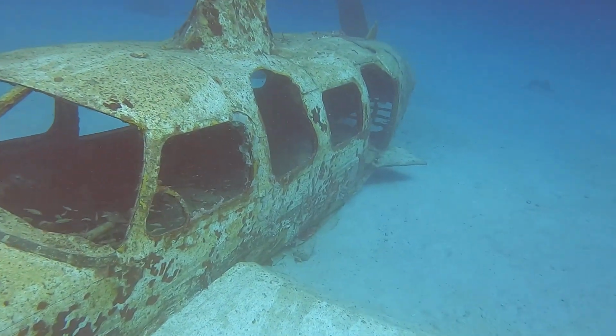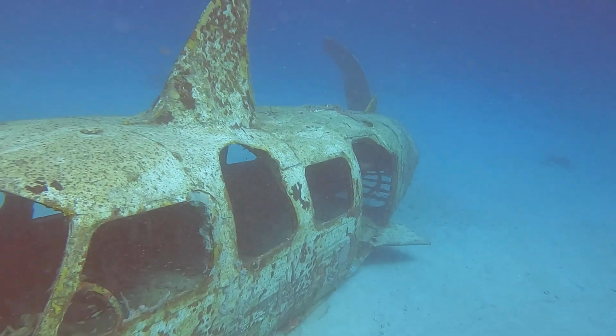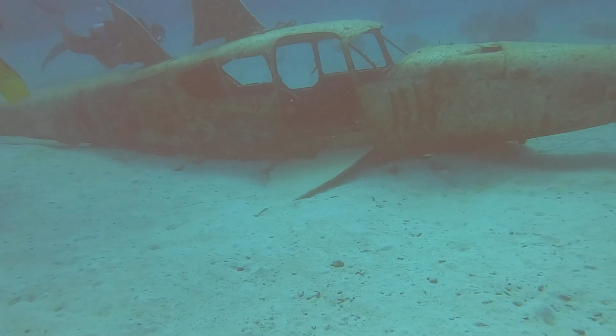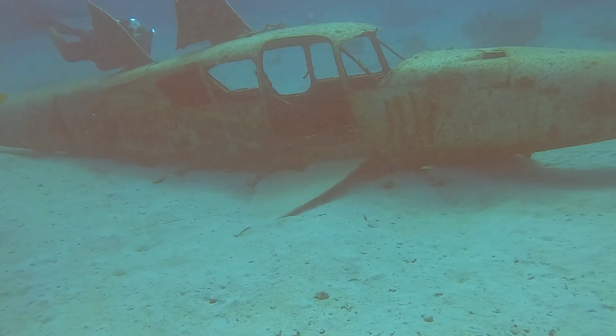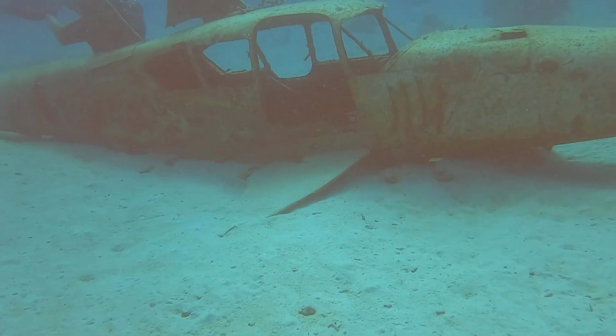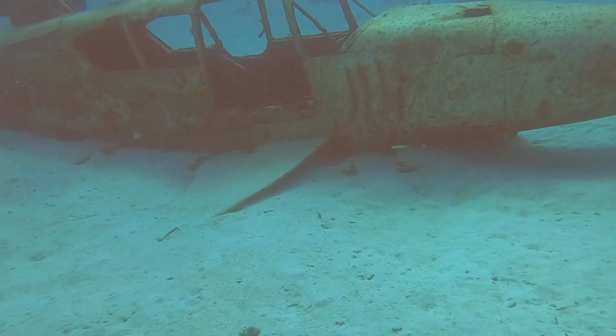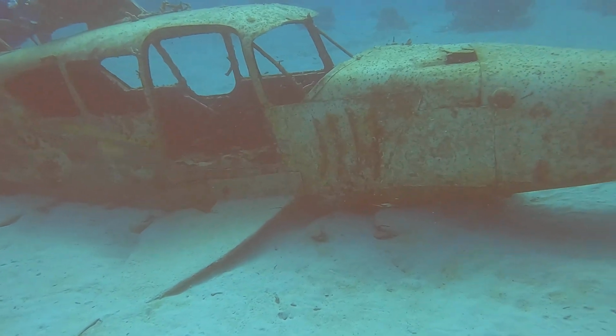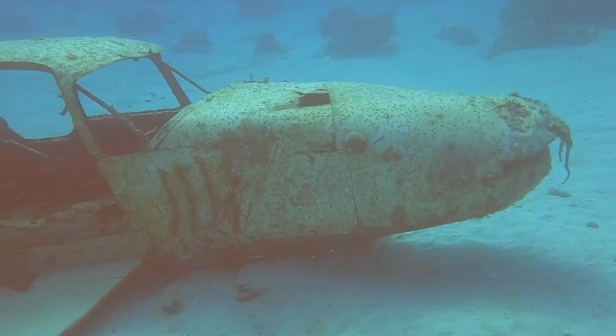This was a relatively straightforward dive plan. We started here at the plane wrecks, explored the planes, and then worked our way over to the coral and through the coral patches. We did this in a large loop fashion and eventually worked our way back to the planes at the end of the dive.